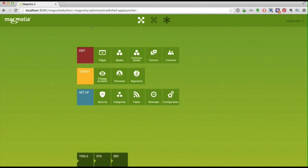So we've integrated Cumulus as an asset. It looks very much like a stripped-down version of our built-in digital asset management functionality. Let's quickly take a look at that.